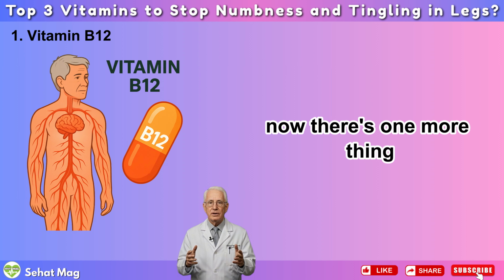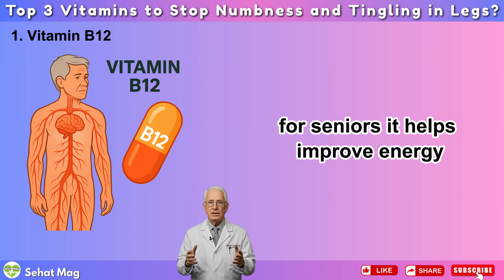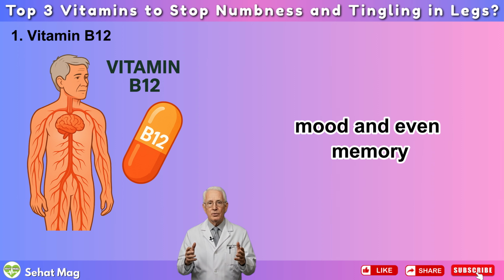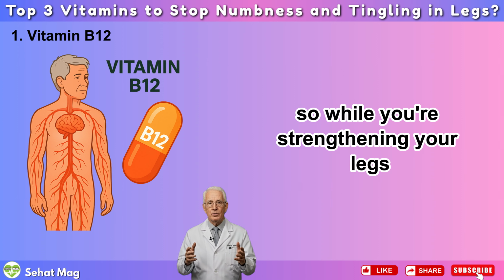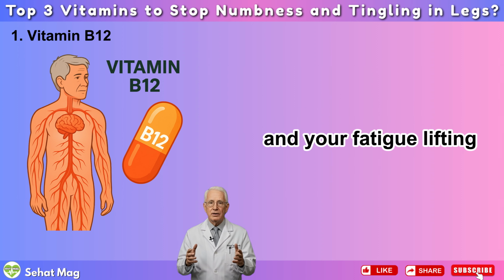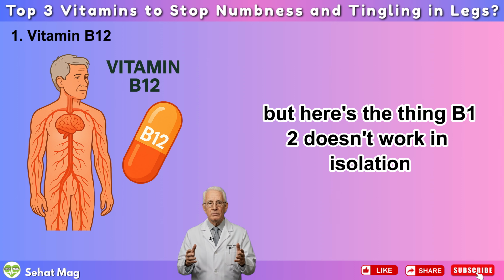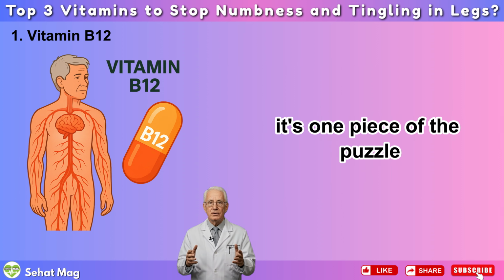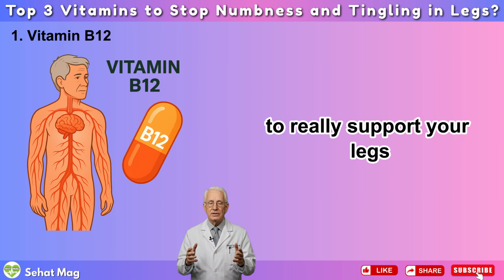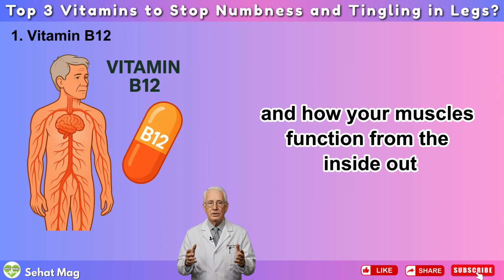Now, there's one more thing B12 does that makes it extra special for seniors. It helps improve energy, mood, and even memory. So, while you're strengthening your legs, you may also notice your brain feeling sharper and your fatigue lifting. That's the power of fixing what's missing. But here's the thing. B12 doesn't work in isolation. It's one piece of the puzzle. To really support your legs, you need to think about blood flow, oxygen delivery, and how your muscles function from the inside out.